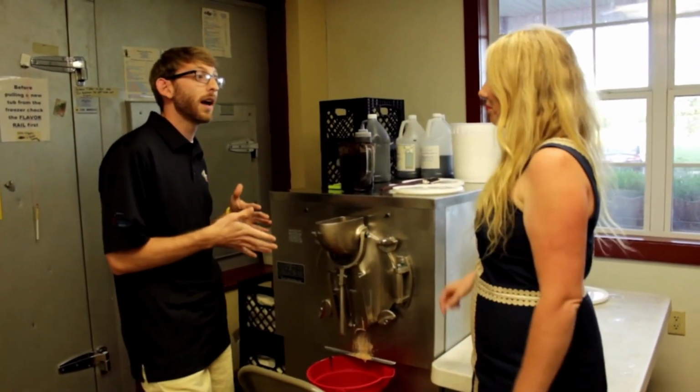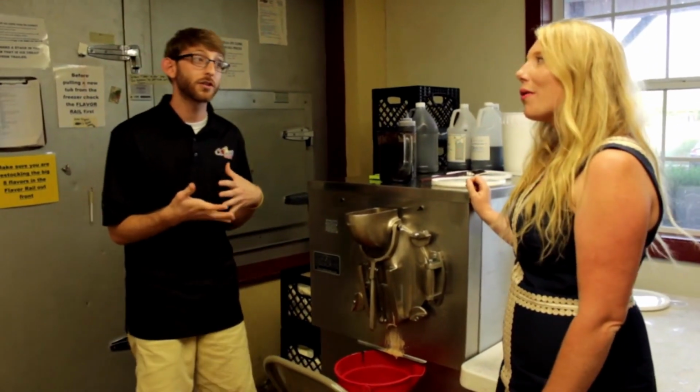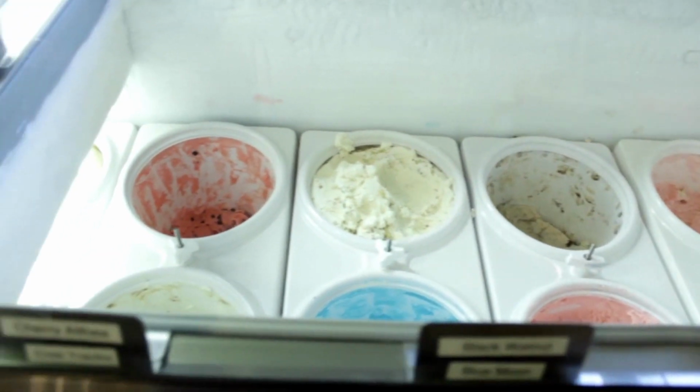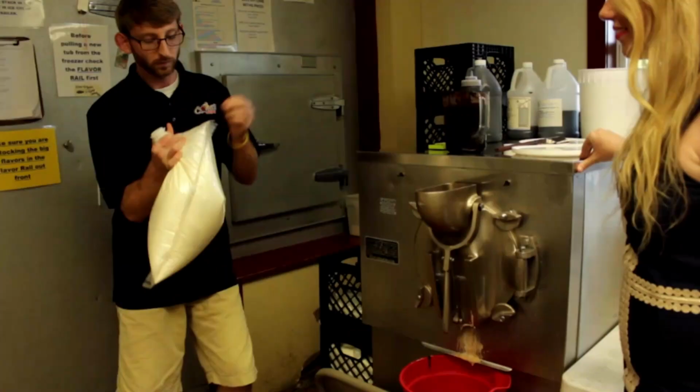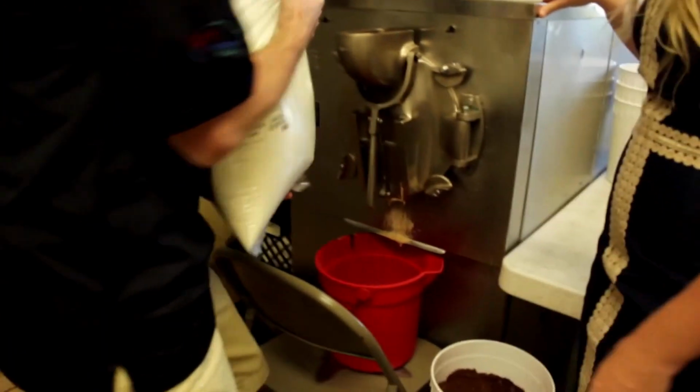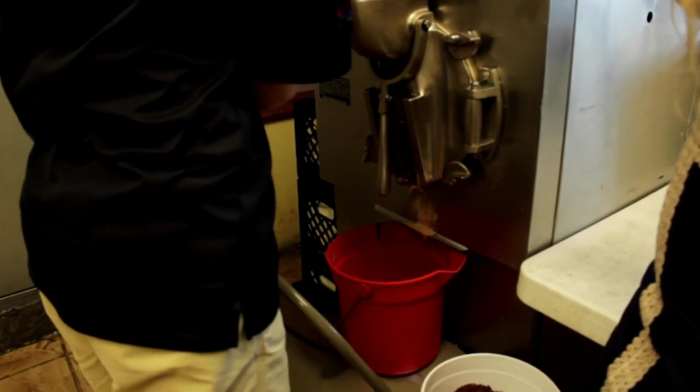All right, so today we're going to make Wow Now Brownie Cow, which is for our chocolate lovers. Wow Now Brownie Cow. Yes. Okay. So what we do, pour in a bag of mix. From Prairie Farm, right? Prairie Farm. All right. Just pour it right in. Okay.